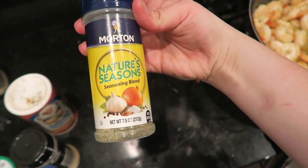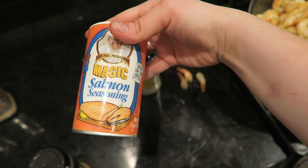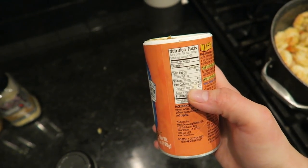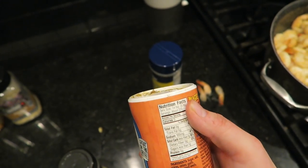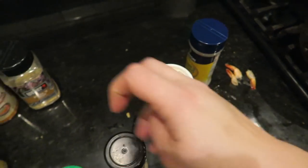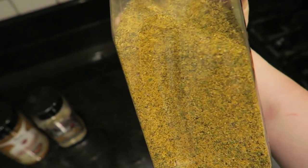And then for seasoning, I used some Nature Seasons, some of this magic salmon seasoning. It sounds crazy, but it gets just really good. It gives it a little bit of sweetness, but there's not much carbs in here. There's less than 1 gram of carbs per quarter teaspoon. So for the half a tablespoon I use, there's maybe 1 carb for the whole pan. And then I used a little bit of Montreal chicken as well because there's some yummy herbs in there.